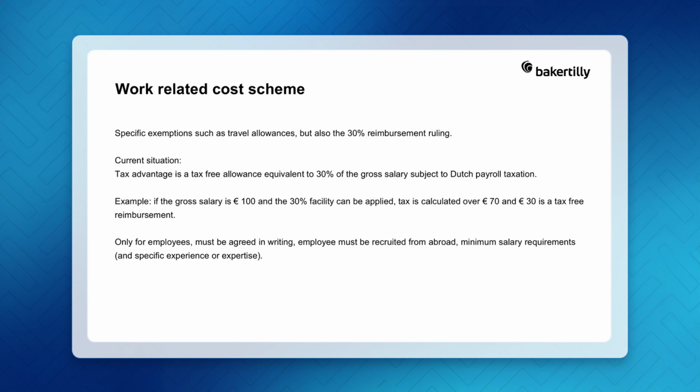Simply, at this moment, if you meet certain conditions, and we'll go into more detail a little bit later, then you have a tax-free allowance that's equivalent to 30% of the gross salary, subject to Dutch payroll taxation. So, best example, if the gross salary is 100 euros, hopefully normally it's a little bit more, but if the gross salary is 100 euros, and you apply the 30% facility, you only have to pay wage taxes over the 70 euros, and 30 euros is a tax-free reimbursement. It's no longer called a salary, it's called a reimbursement. It can only be applied for employees.